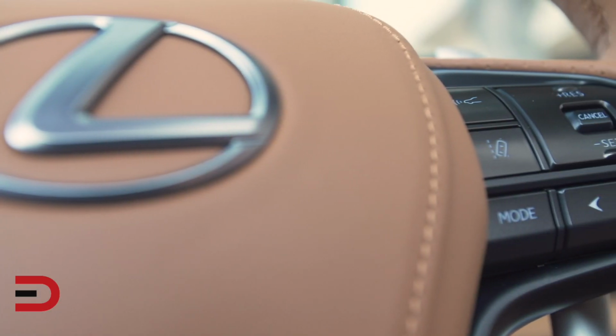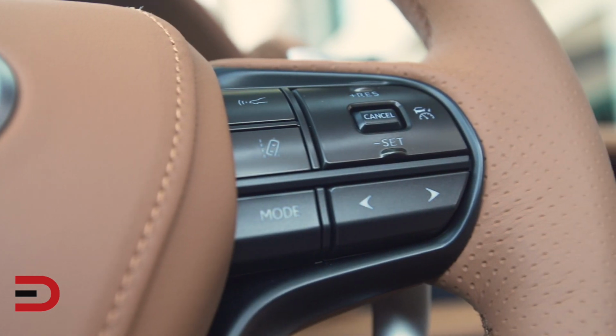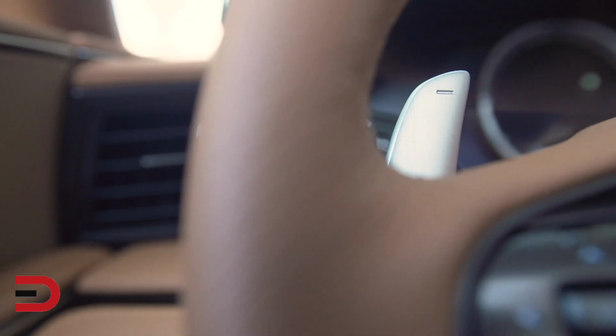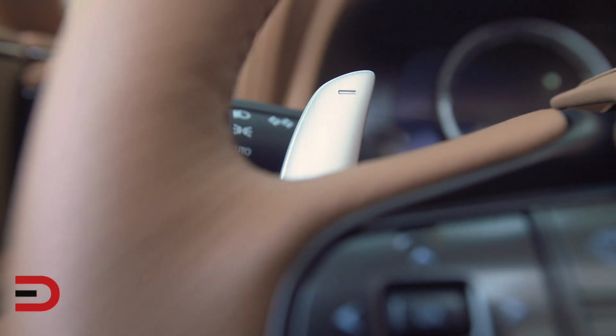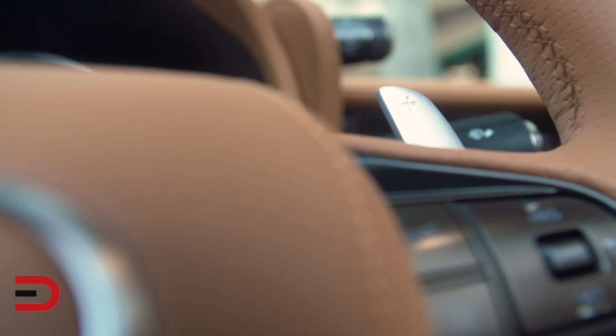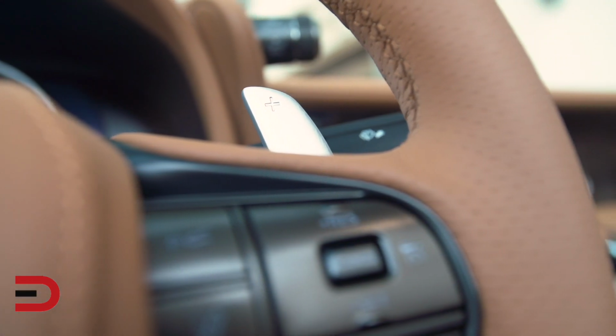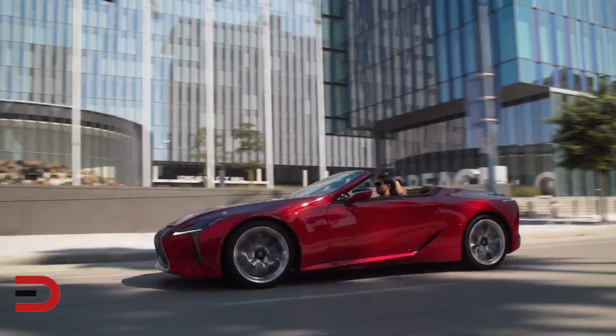With Apple CarPlay compatibility, you can access the familiar interface from your iPhone through the vehicle's multimedia display as well. Simply connect your phone to get directions, make calls, send and receive messages via Siri, and get access to favorite apps like Spotify, Audible, and Apple Podcasts. And yes, there's also Alexa integration.